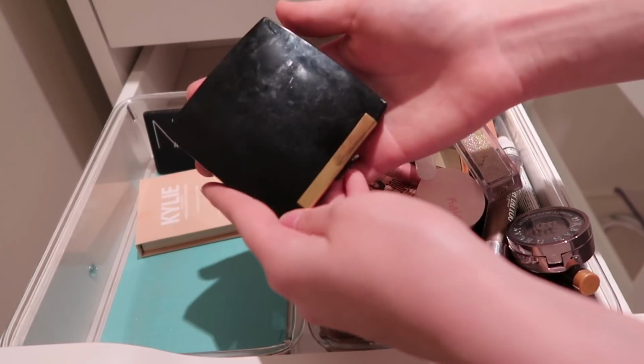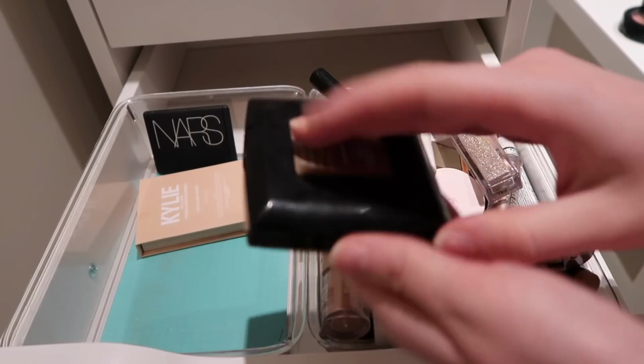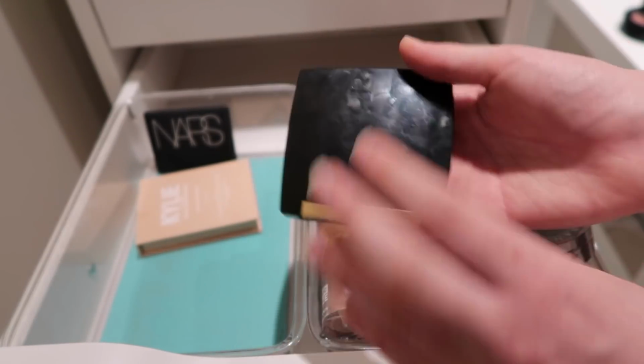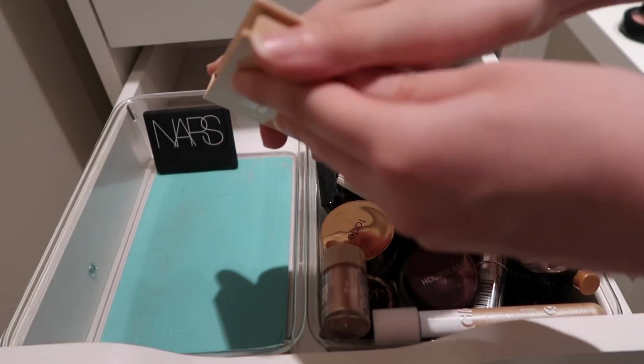Okay, here is my Lancome Dual Finish. I've told you all about this. I think it's so pigmented, a really underrated product from Sephora. This is in Sparkling Peach, however you pronounce that. But yeah, keeping it.